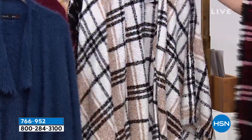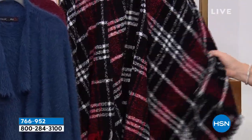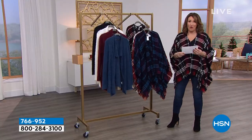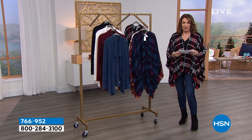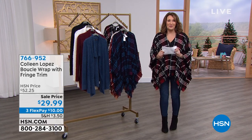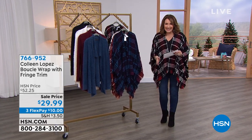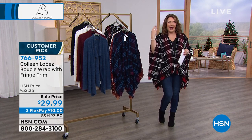There's a cranberry. We love the ivory. Look out. Ivory's amazing. And here is the black. Are you ready? Because brand new pricing on this. They should all go. I don't know how many of these we have left. Probably not much. But if you'd like it, check it out. It was $52. $29. I know. It's such a bargain. $29.99. Run to your phone or head to hsn.com and order.